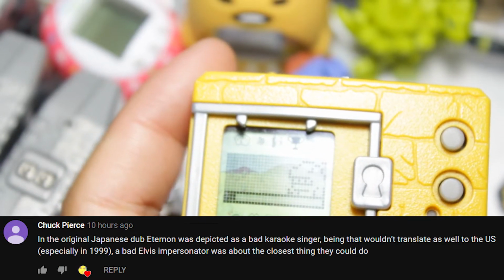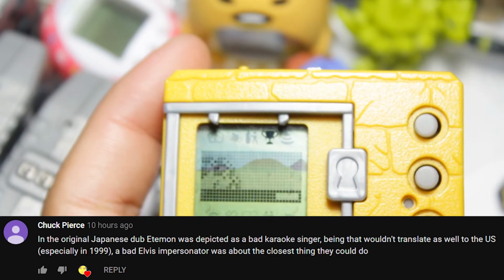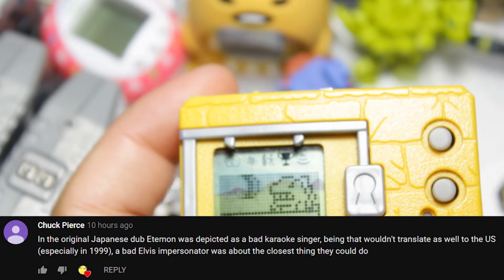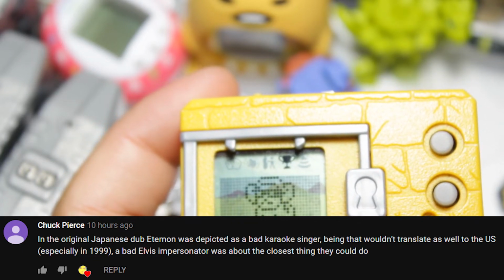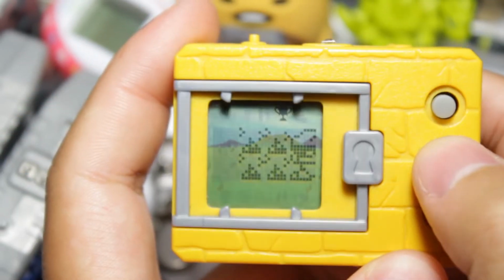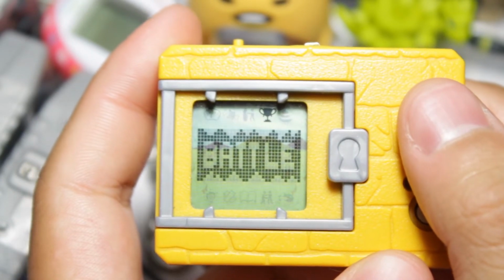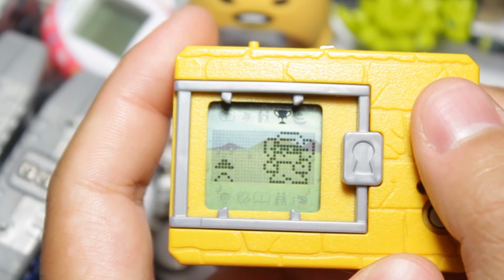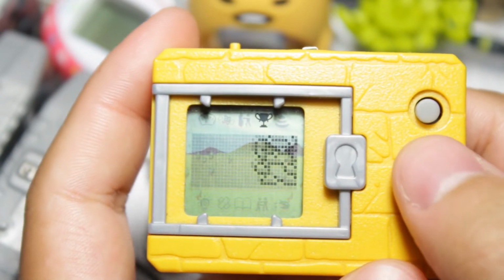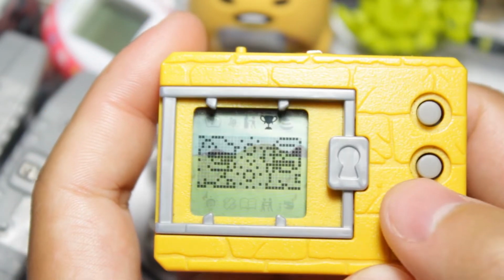He said in the original Japanese dub, Edamon was depicted as a bad karaoke singer. Being that wouldn't translate very well in the US, especially in '99, a bad Elvis impersonator was about the closest thing you can do. So yeah, bad karaoke singer. That explains the sunglasses, the really hotshot demeanor, being super annoying, and also the microphone. That's where all that comes from, because he's supposed to be a bad karaoke singer who gets full of himself and is super obnoxious.